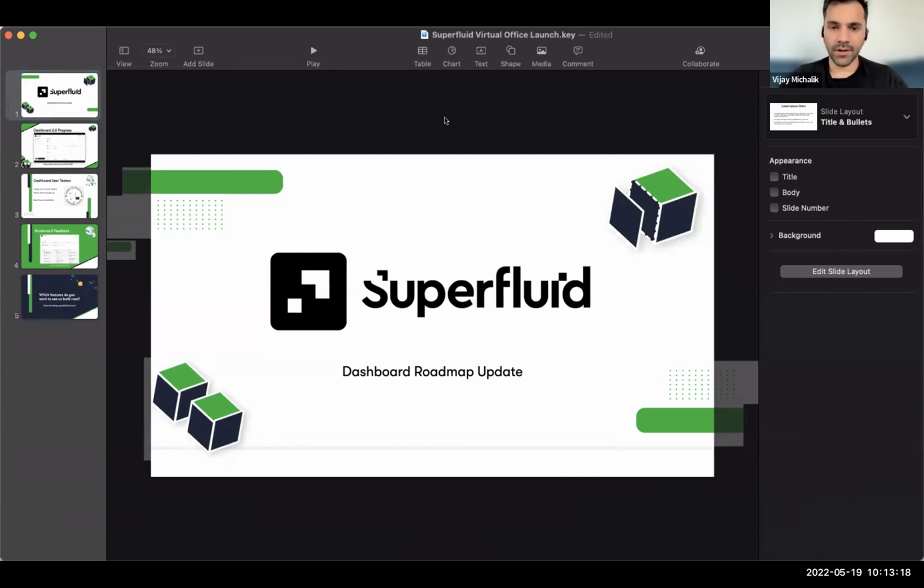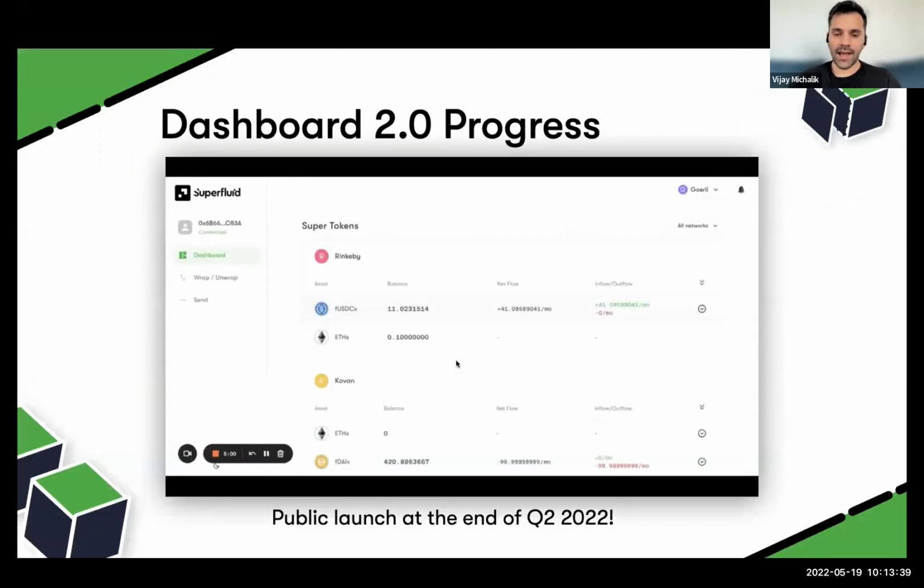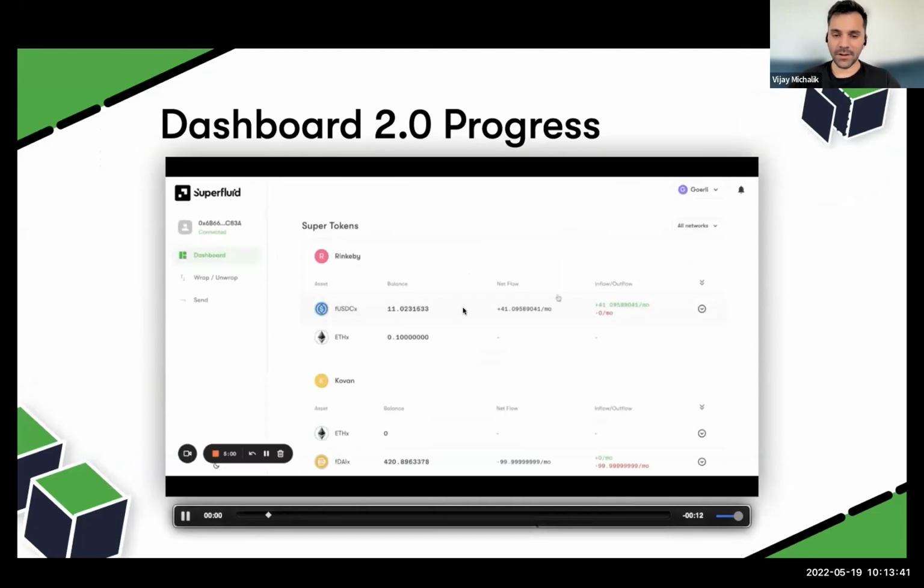I'm just going to quickly share my screen. Here you go. So hopefully for those of you who've been following along, you've noticed that we have been working on a dashboard v2. And as you know, this is one of the highlights of our user-facing products. And so we're putting a lot of energy and effort into making it the best it can be with this second iteration. And pleased to say that progress is coming along great.